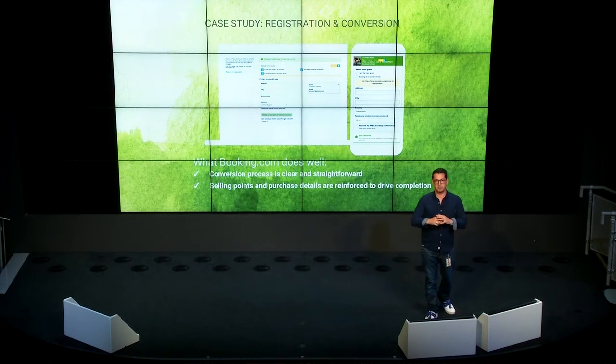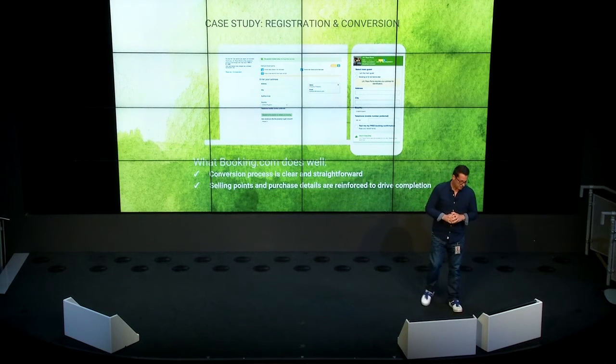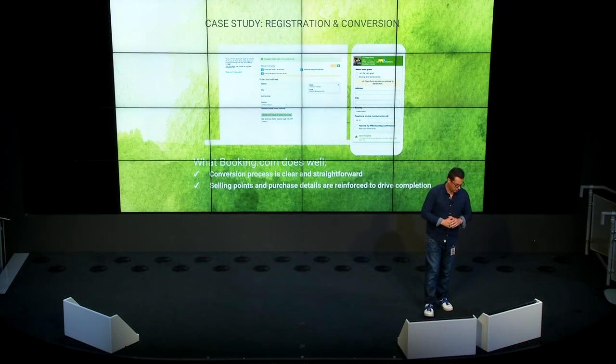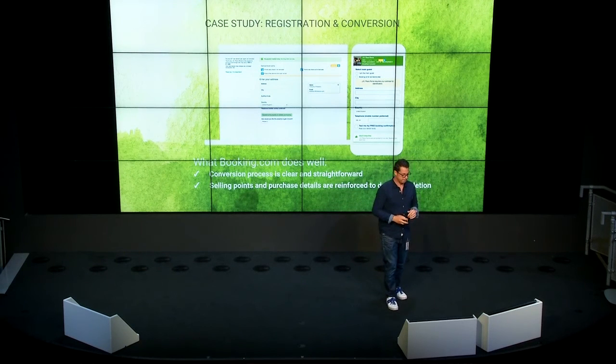Registration and conversion, so the part of the site and user journey stage that only 2 companies scored 100% in. So Booking.com, this is something they did particularly well. The conversion process is clear and straightforward, and selling points and purchase details are reinforced to drive completion. So Booking spent a lot of time testing the conversion stage. It's worth taking a look at how they do it.